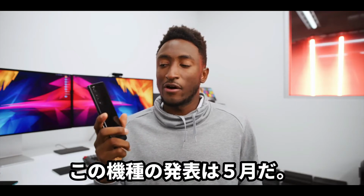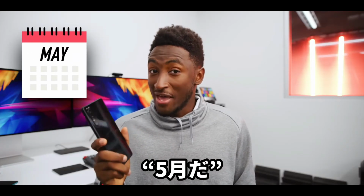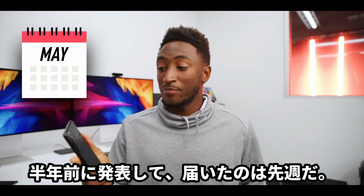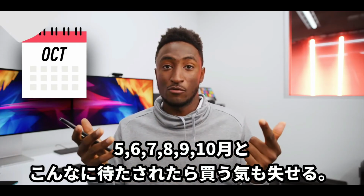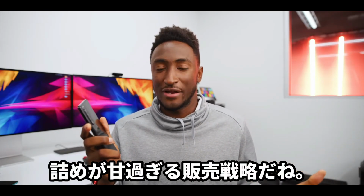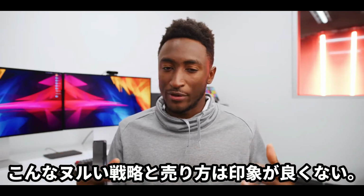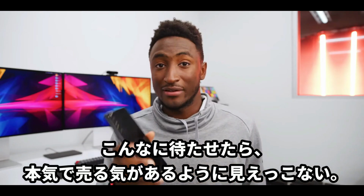This phone was unveiled in May. So that's 6 months ago when it first started showing up, and I just got it last week. So May, June, July, August, September, October. That's a long time for the hype to die and for a very poorly thought out launch strategy. And you know, whether it is poorly thought out or poorly executed, it just doesn't look good, period. And it just doesn't look like a priority for your company when it takes that long.